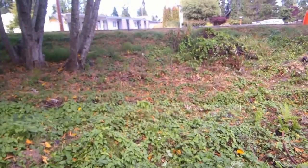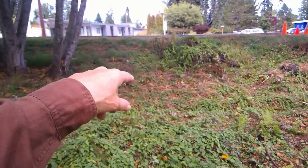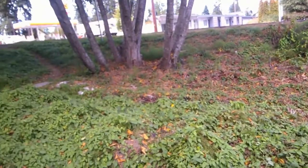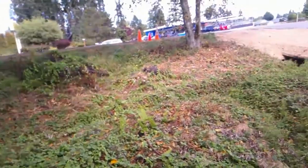But now, this being a major highway, Washington State 101, I've got to get some permission as to how close I can build my retaining wall and how sturdy I have to make it. So I'm going to have to draw up some plans and run it by the city and let them know what's going on. So anyway, there you go. I'm loving it. Like I said in the last video, I'm loving it.